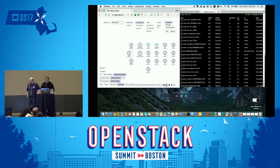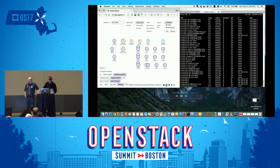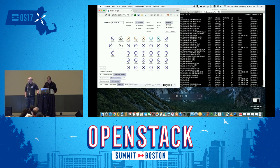But to put this in perspective, we have a scale issue at AT&T. And this is why we needed to look at Kubernetes. So this is a completely customized OpenStack deployment. You can turn all the knobs that you would typically need to turn, and we can do this in 6 minutes with a single command.